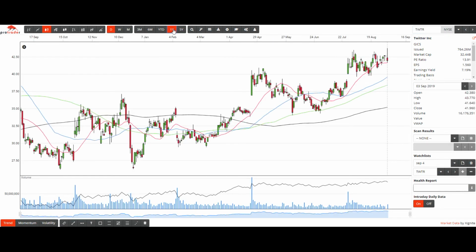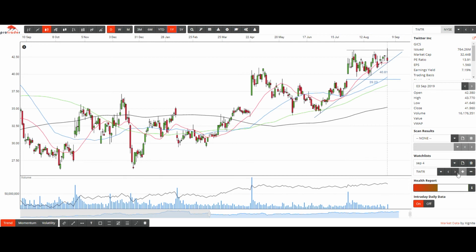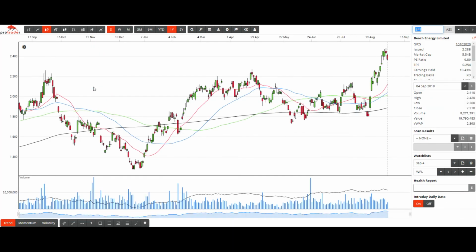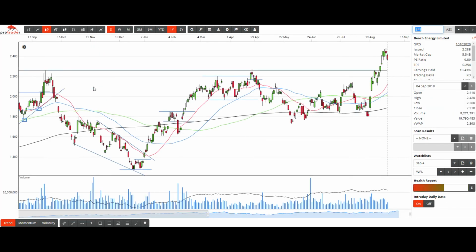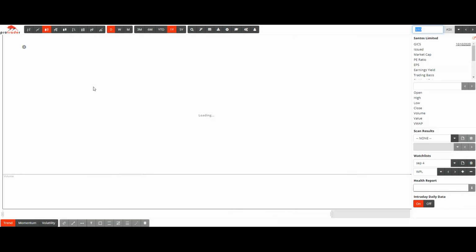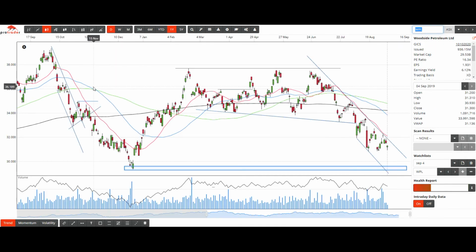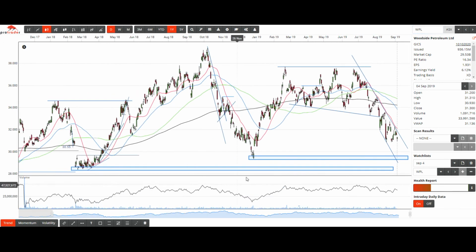Twitter is hopefully going to go back up, but anyway, nice setup. I'm watching Woodside. We had a bit of oil strength last week in Beach, and a little bit of strength in Santos. I'm just looking at Woodside. It's returned into massive support areas, massive support down here at 28, massive support down here at 29, and we have this falling support line here.